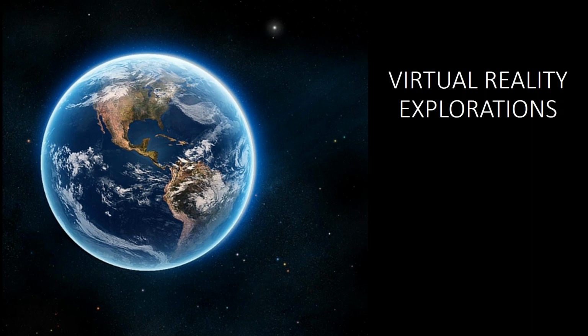And I thought virtual reality could be something that gives them some context, that helps them understand what a person really looks like when they're leaning forward, struggling to breathe, when they're a little cyanosed, when you can see accessory muscle use and not just talk about it, when you can hear adventitious lung sounds. And I thought that could be really powerful.